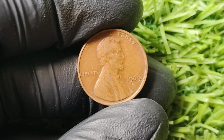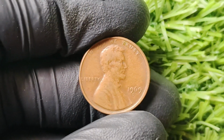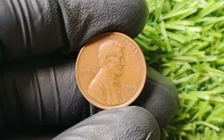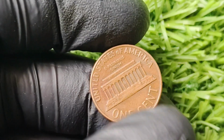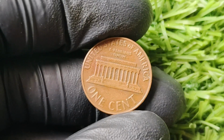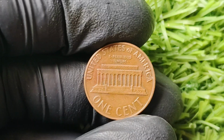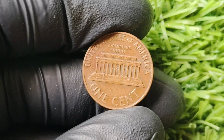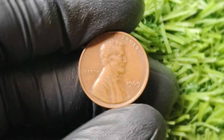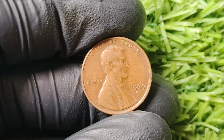The 1969 D Mint Mark Memorial Lincoln penny. First off, the Lincoln penny is one of the most iconic coins in American history. It's been around since 1909, honoring President Abraham Lincoln, and it's the only U.S. coin with a president's portrait on it. Now, the 1969 D penny is special for several reasons, but the D Mint mark is the real star here. In coin lingo, the mint mark tells you where the coin was made. D stands for Denver.